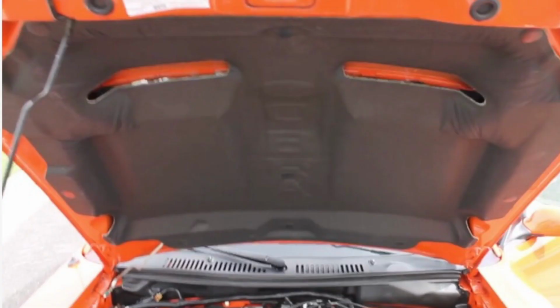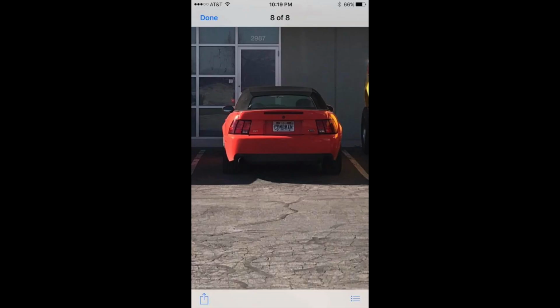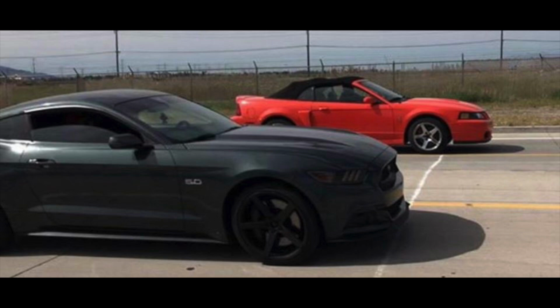So as far as this car goes, it did change hands once or twice. I believe just once it had changed hands, and you can see here some updated pictures of the Cobra, and it even has the Speedster Celine style cover for the rear, and that's pretty cool. But it is in a collection of Mustangs, and there's a guy who owns the car now, and he takes really good care of it.